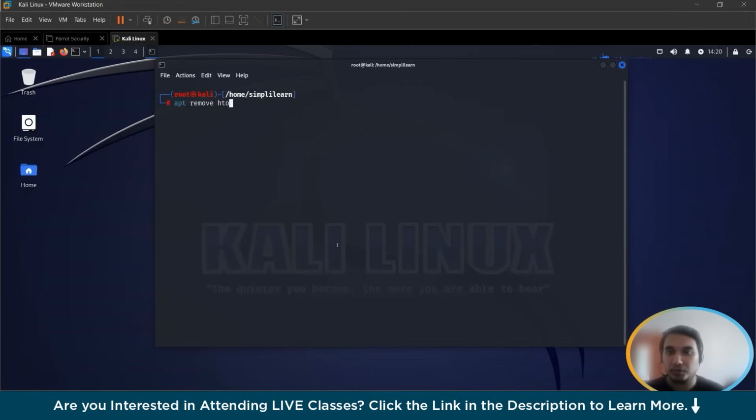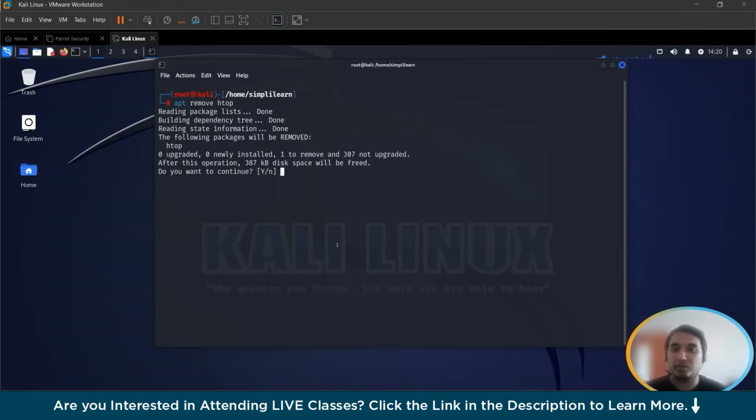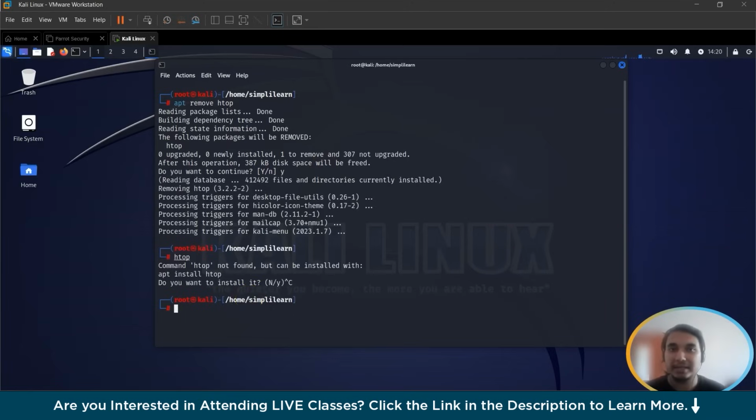To remove, you can just use apt remove htop. It says 1 to remove, and 387 kilobytes of disk space will be freed. If I just press enter, we don't have htop anymore. So that's how you install and remove tools from Kali Linux using apt and apt-get.